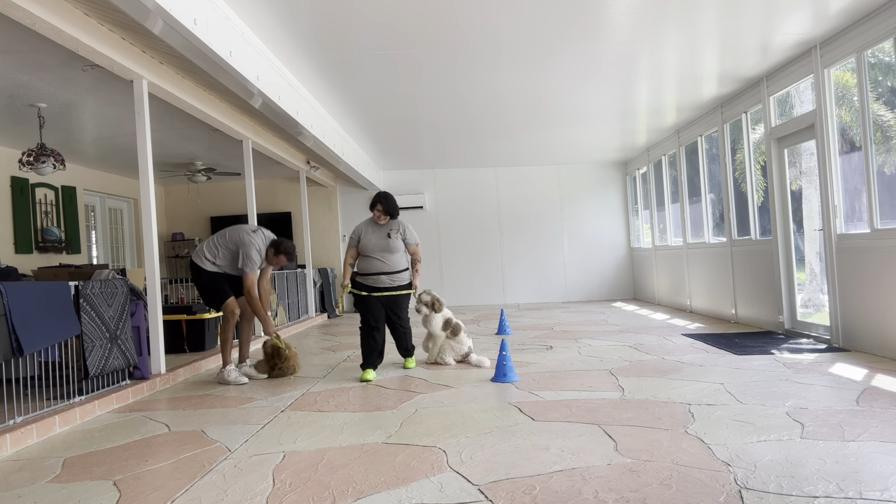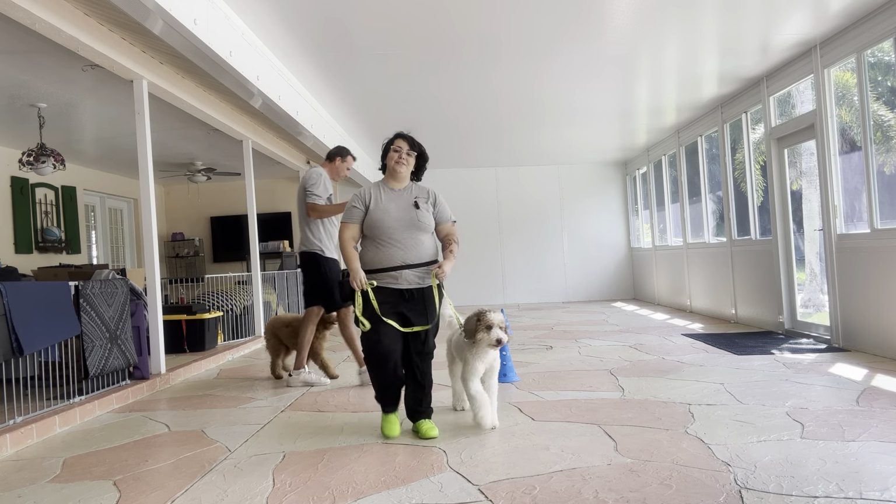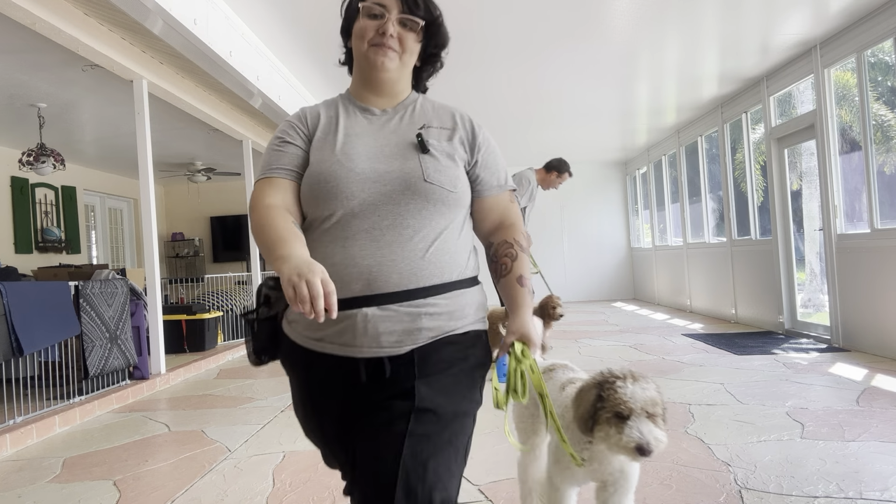Let's go. The funny faces. Oh, the funny faces. Good job.